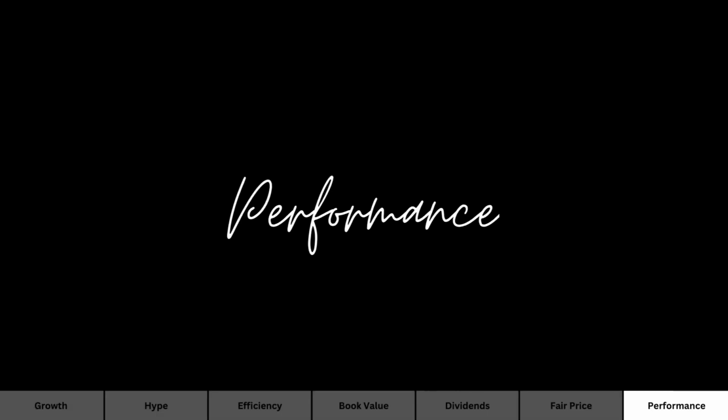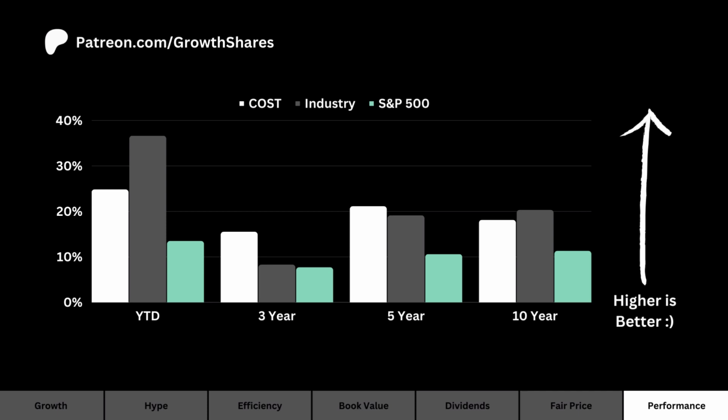But let's now talk about performance. I'm not going to put this as part of the analysis, but I want to share with you how our company has done over various timeframes versus its industry and S&P 500. Sometimes you may not care about the business or the price, and you just want to know how the stock has performed.